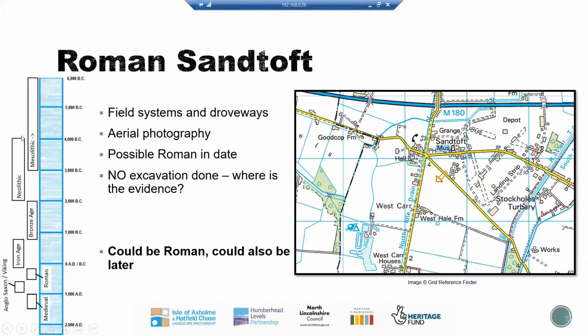Okay, so we've done the Mesolithic, we've done the Neolithic. We had a quick look at a possible Bronze Age settlement. We are actually going to skip past the Iron Age a little bit and move to the Roman period. So really swiftly moving through time here, as you can see. So this is at Santoft, Roman Santoft.